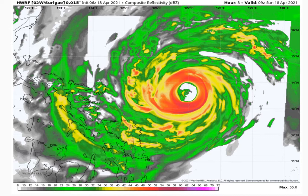Oh, so not HRRR, HWRF. I don't know why I said HRRR. It's the HWRF model. I like to use it because it gets very, very detailed. It's basically like an HRRR, but for tropics.